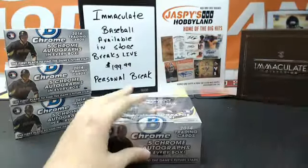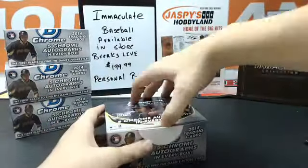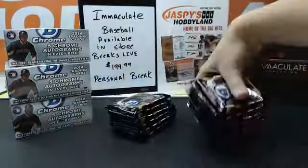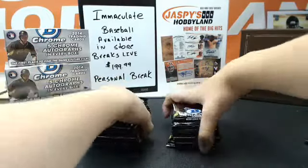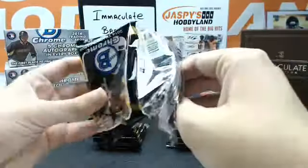Box number 5. Because I know they have Renato Stankiewicz, Margot. Might have another one, I can't remember his name. Yeah. So you have a pretty good chance of pulling anyone on the checklist.